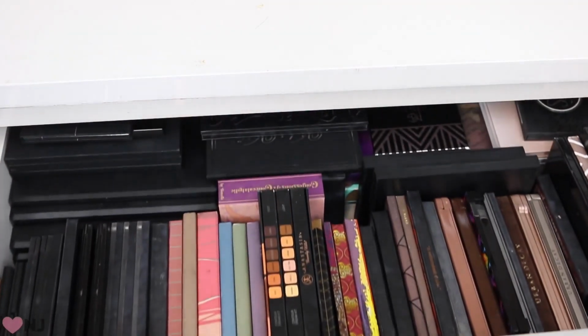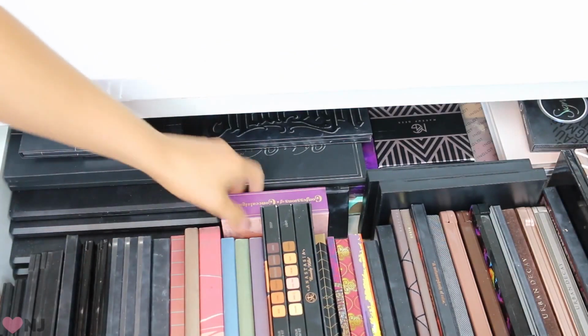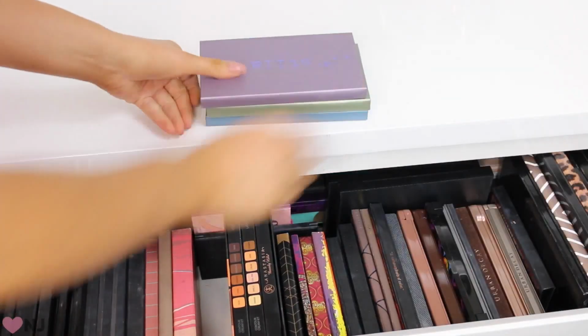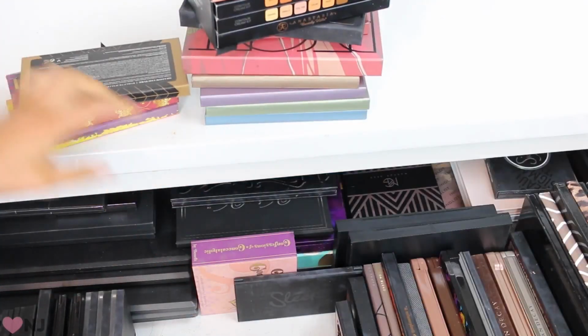So I am currently storing all of my palettes in this drawer of this 6-drawer unit. This is an IKEA unit. I will link it down below. I've just got them all jumbled in together, all of the eyeshadow and cheek palettes. To be honest, I need to come up with a way better system because when I am working on clients, sometimes it can take me quite a while to find what I am looking for.